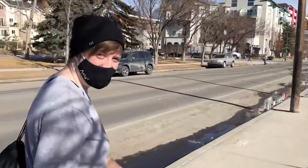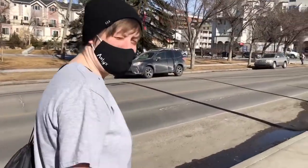Heck yes. Oh, Taylor, tell people what you've discovered. I've discovered that Nick is a superhero because Nick wears glasses with a mask every day, even though it fogs up and you can't see anything.